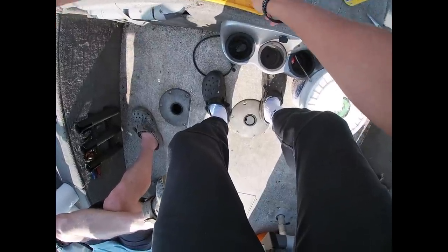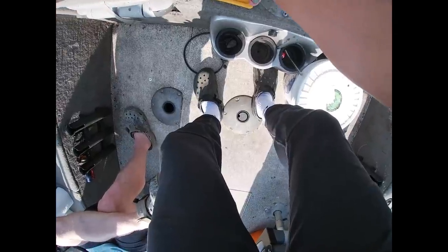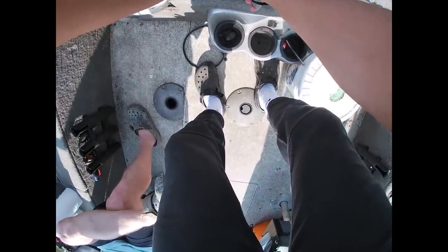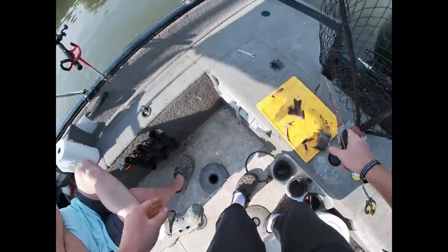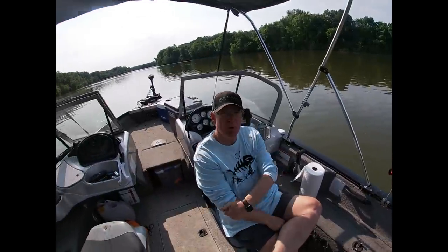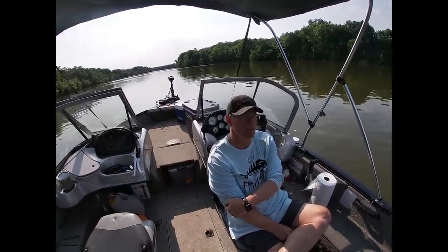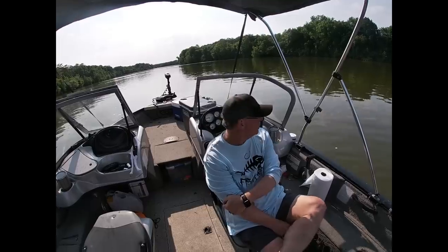Some of that good bait you caught yesterday. Oh yeah. In Alabama, you have to catch brim on a hook and line. You can't catch it in a cast net.